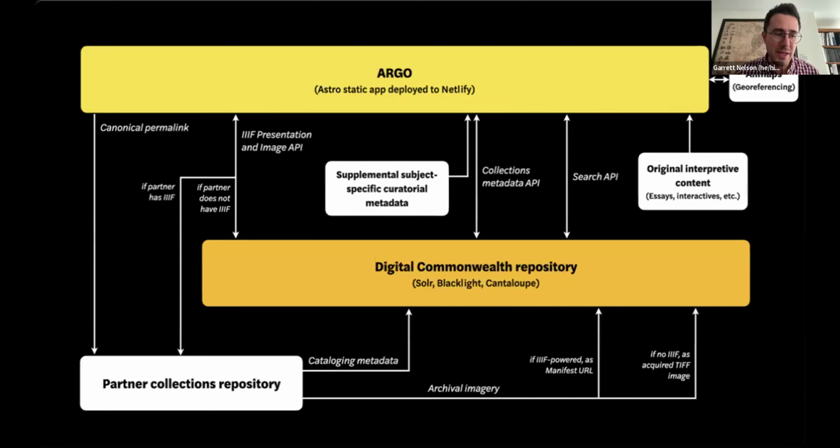That's something I want to put a pin into to come back to: how do we support smaller institutions that are maybe not ready to create their own IIIF infrastructure? What are some opportunities for doing that? So maybe in the future, we don't have to do it for them.